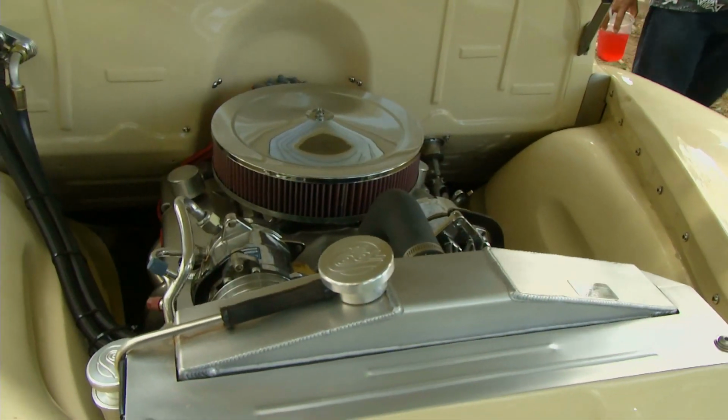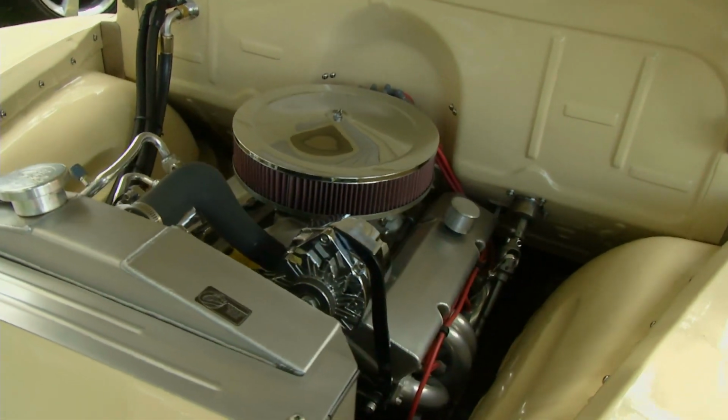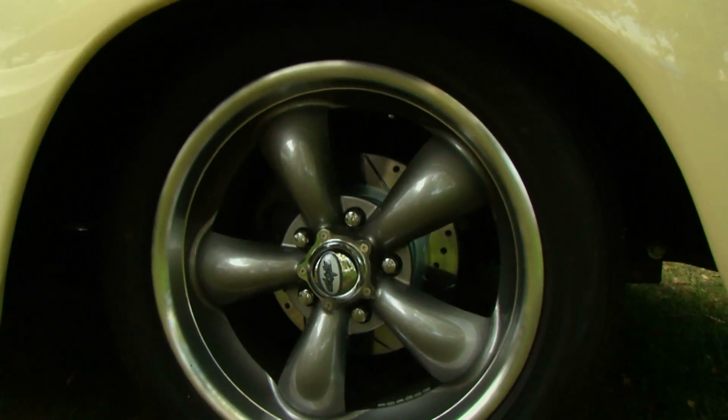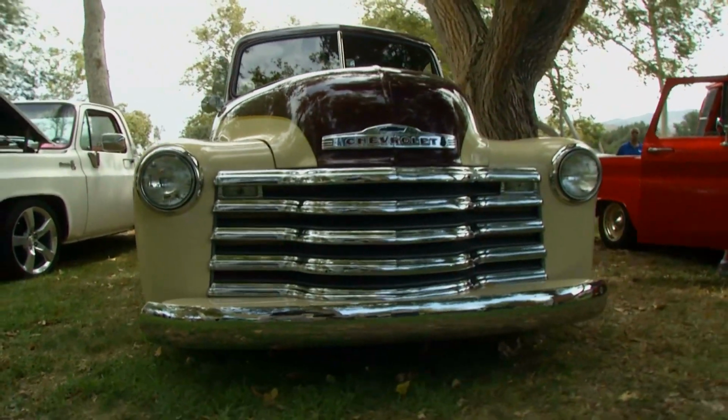It's got a 350 with a 350 turbo, and it's got a little power, and that's all you need for something that you're just going to ride around, go to cruise nights. You start putting a little too much power, and then you get tickets, and then, shouldn't have done that.